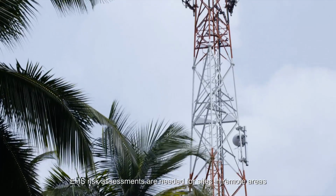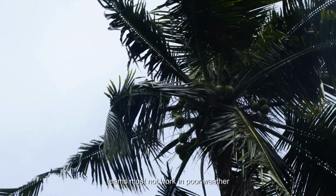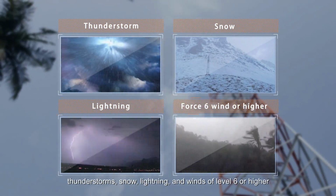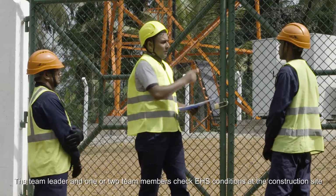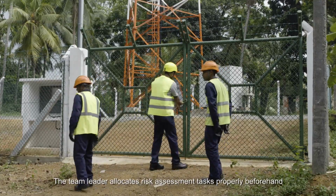EHS risk assessments are needed for sites in remote areas. Teams must not work in poor weather: thunderstorms, snow, lightning, and winds of level 6 or higher. The team leader and 1 or 2 team members check EHS conditions at the construction site. The team leader allocates risk assessment tasks properly beforehand.